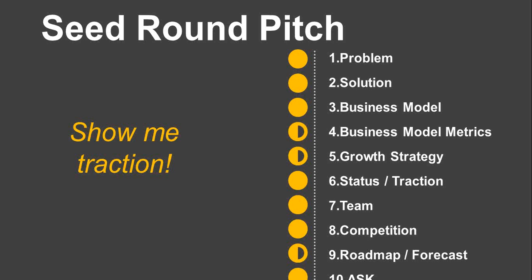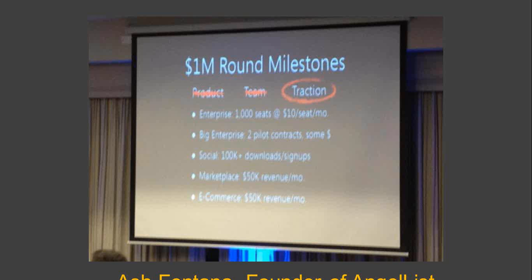Now, the question is often, what is traction? Some people say, yeah, I have 1,000 users, so there's product market fit, I've got traction. Whereas other people say, well, you need a lot more for that. Ash Fontana, one of the founders of AngelList, did a presentation, and here's a picture of that, and it might be hard to read.